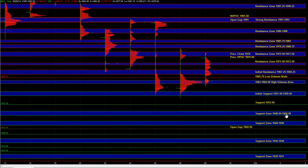Now, first test of 48 half to 50 half, in the event that we do break lower, can still attract buyers. Same idea with 44 to 46, with the 42 half being a bit of a range extreme here, short term. So, 48 half to 50 half can still be a spot where the market bounces, and same with 44 to 46. Off the open, we're going to keep an eye on 63 to 64 half to see if we're just kind of chopping and holding below it.